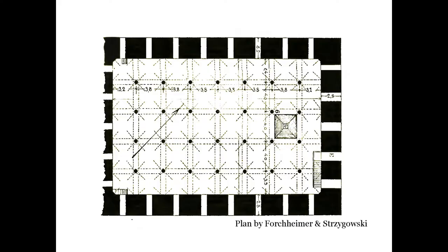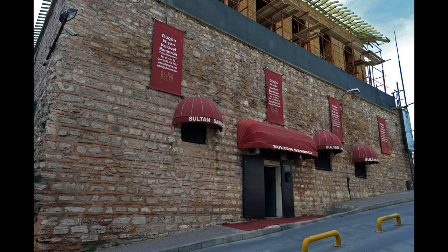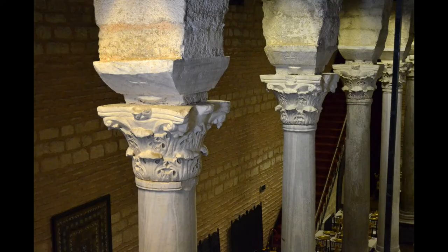The cistern has a rectangular plan, measuring around 19 by 29 meters. It is only partially underground. Its upper walls have 26 windows that provided air circulation. The hydraulic mortar covering its walls was removed during the restoration. Its floor was covered with brick tiles.